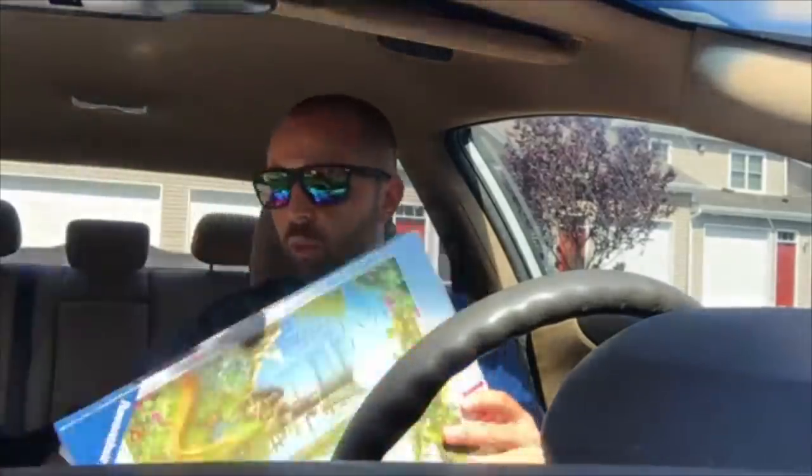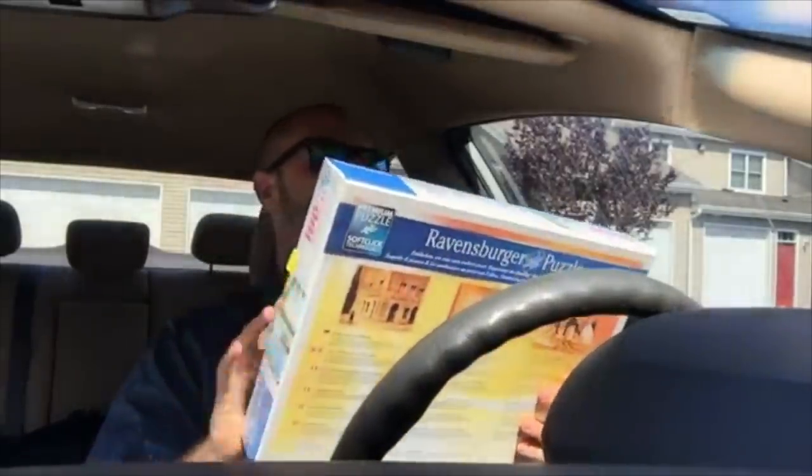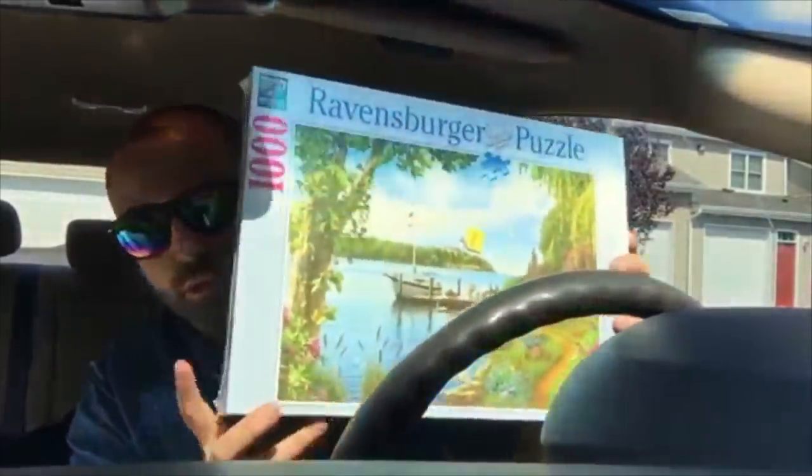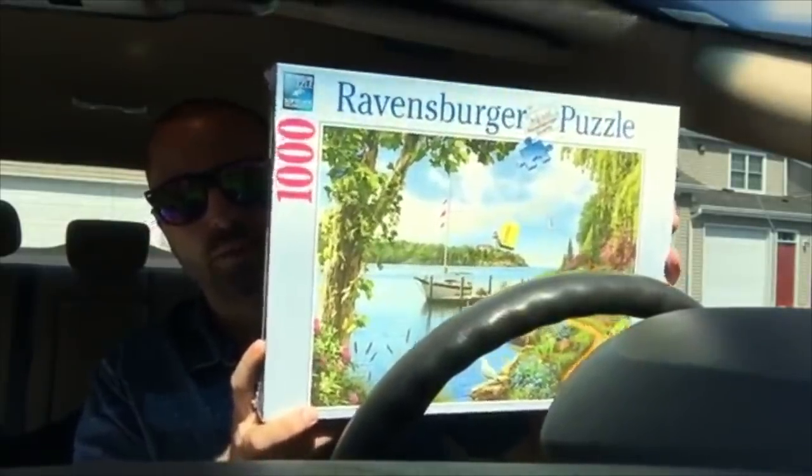Over to Goodwill, popped on this Ravensburger puzzle right here for $3. Definitely an awesome brand to be on the lookout for when you are messing with puzzles. Just like the board games with the puzzles, make sure they're brand new, brand new in the shrink wrap. I don't mess with puzzles or board games that aren't new. For the most part, 98% of the time, there are those rare, hard to come across games where it's selling for 100 plus used.